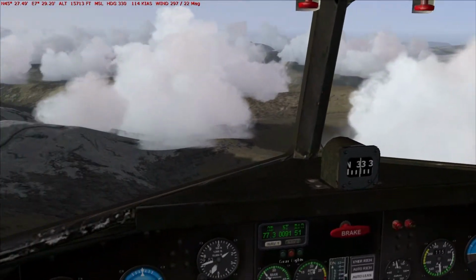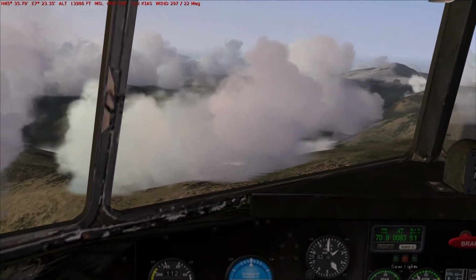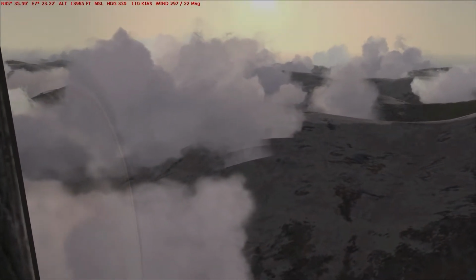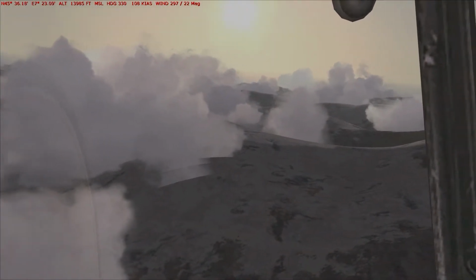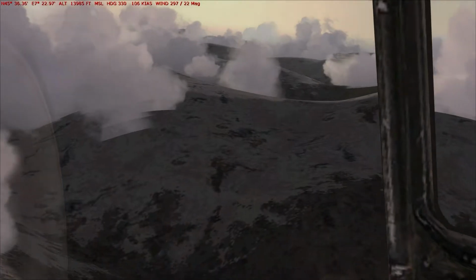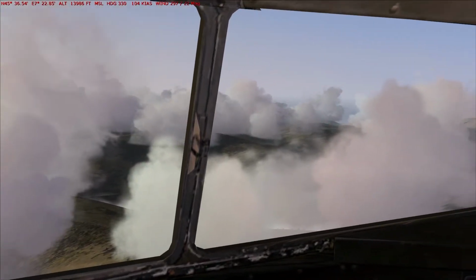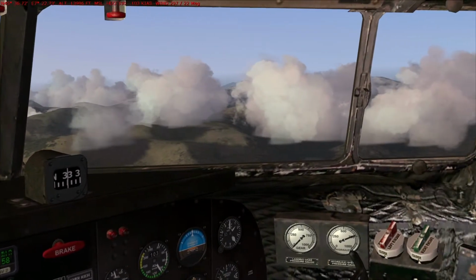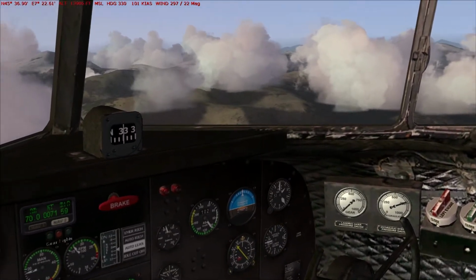We want to close our cowl flaps to descend to keep our engine warm enough. Pretty nice views for Flight Simulator 2004. I'm using the default clouds and fog. The fog doesn't look quite as nice because it kind of has a choppy blanket-like appearance to it.